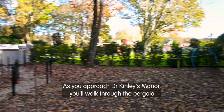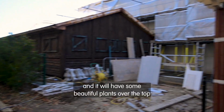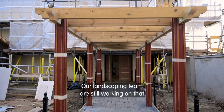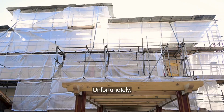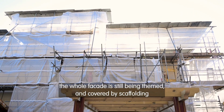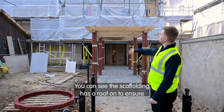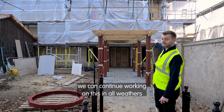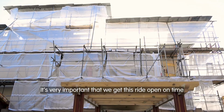As you approach Dr. Kinley's manor, you'll walk through the pergola, and it will have some beautiful plants over the top, perhaps wisteria, perhaps roses. Our landscaping team are still working on that. So unfortunately, the whole facade is still being themed, and as you can see, covered by scaffolding. You can see the scaffolding has a roof on as well to ensure that we can continue working on this in all weathers. Very important that we, of course, get this ride open on time.